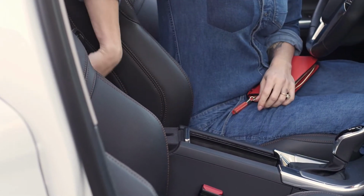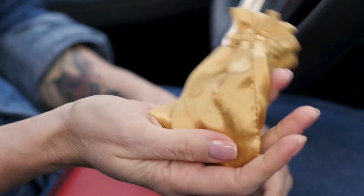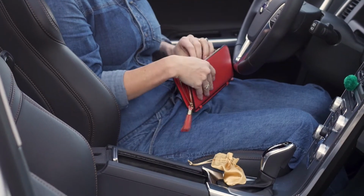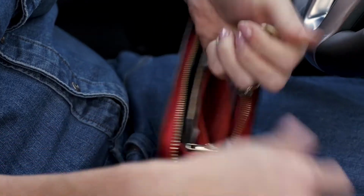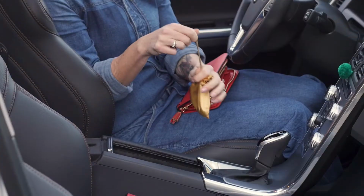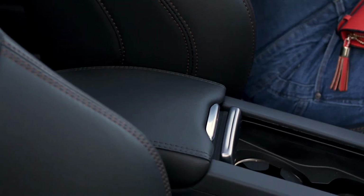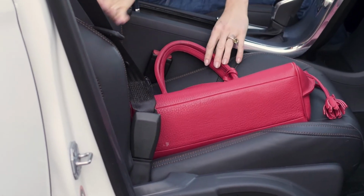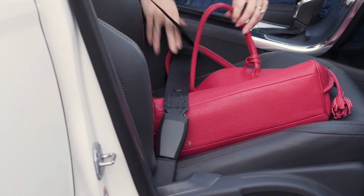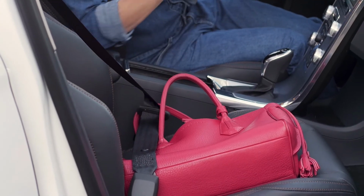Now about the organization. Being organized is extremely important in the car. So I carry this little bag, actually a jewelry bag with me, where I keep all my change. So whenever I have some extra money in my wallet, I will just put the change in this little bag because I always like to be prepared. Now you have to be careful about driving with your tote or your handbag in the front seat. I lock mine with a seat belt, that way it's easily accessible but safe.